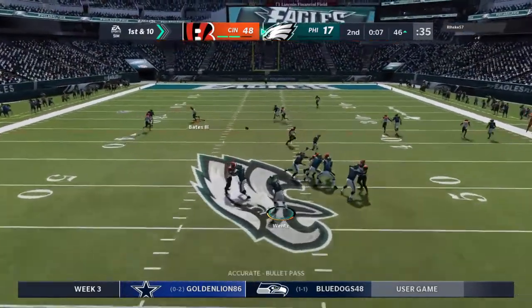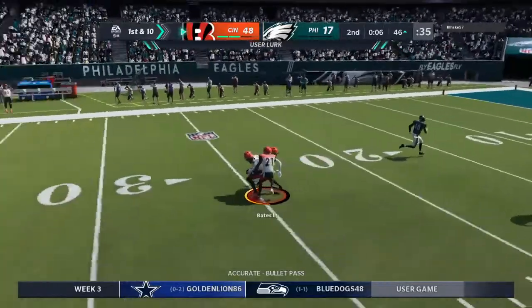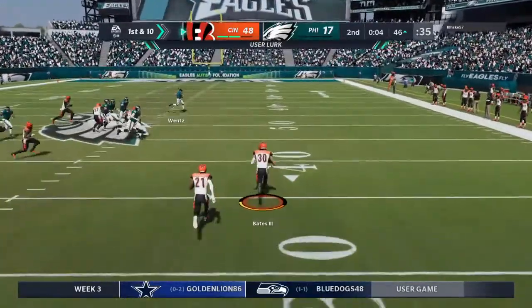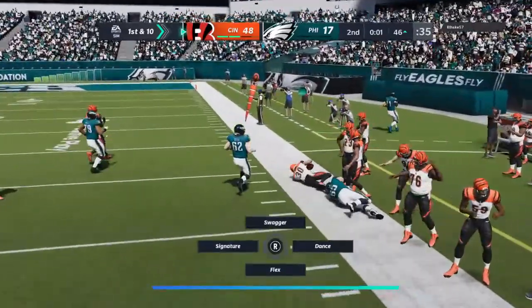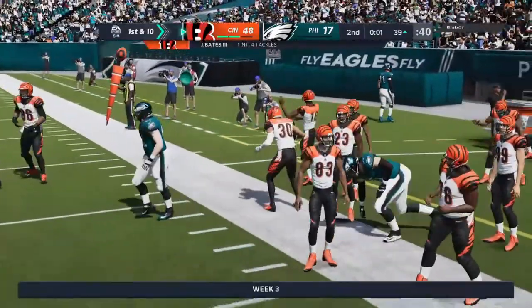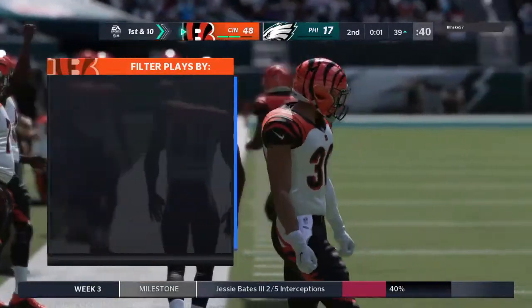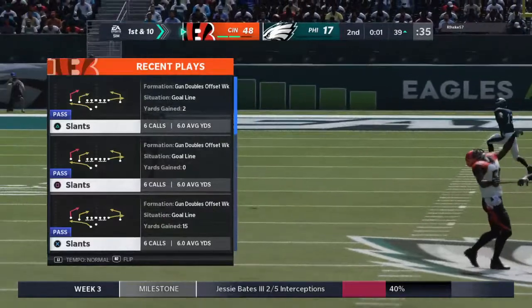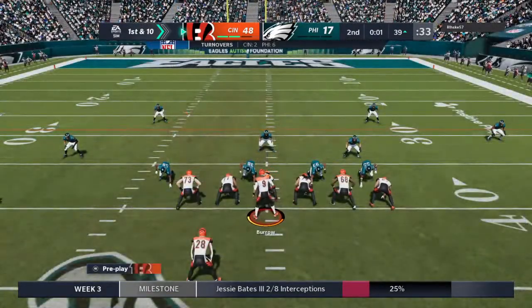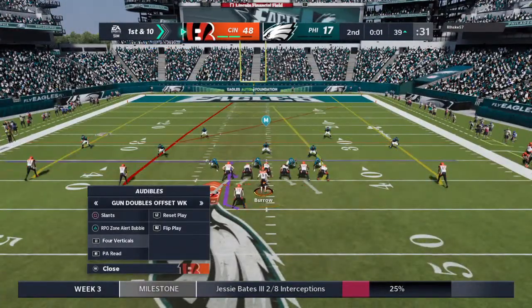Working from the gun, Wentz. On Wentz is intercepted yet again. Picked up by Jesse Bates. Wentz's pass intercepted by the Bengals. They'll take over 1st and 10 at the 39-yard line. So from the 39 now, they'll come up on a 1st and 10.